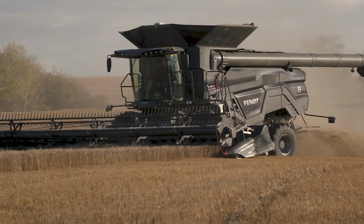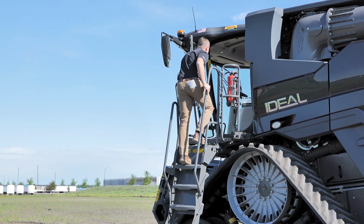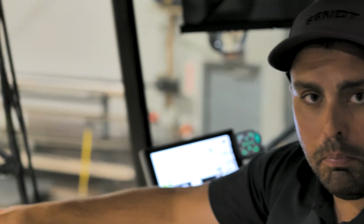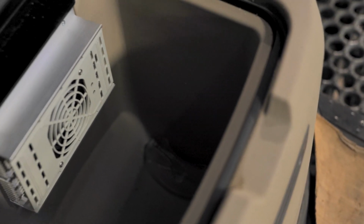If you join me now, I'm going to go into the cab and we'll show you the Fendt IDEAL cab. Welcome up to the cab. So as you guys can see, we have a nice, big, spacious cab. We have a buddy seat to get the kids or the wife out with you. Operator workstation, a couple extra cup holders, place for some pens, and a refrigerator. Cooled, keep that lunch cold, ready for a good long day.